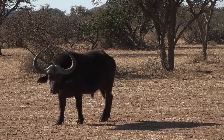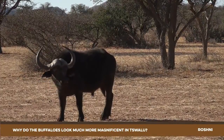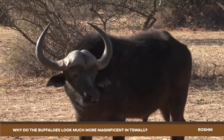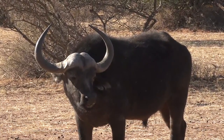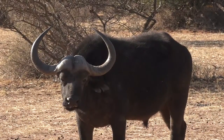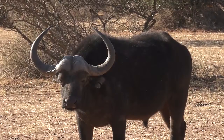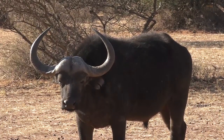Roshni's asking, why do I get the feeling that buffalo looks so much better at Swali? Roshni, I'm not sure. I wouldn't be able to answer you that, but these ones are actually pretty round. That's a youngster. He's in good condition. There's another one close by, an older one that's starting to show some proper signs of wear and tear. His horns are wearing off, bit of hips showing. But otherwise, they're all good and fat and round and good lion food.